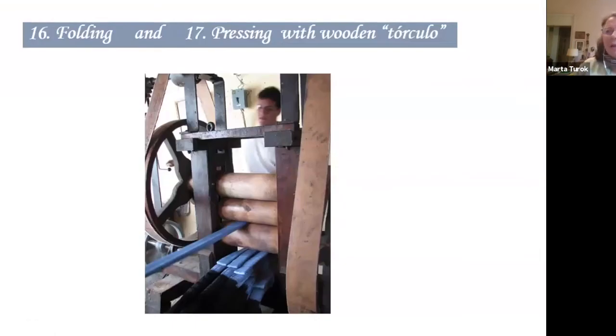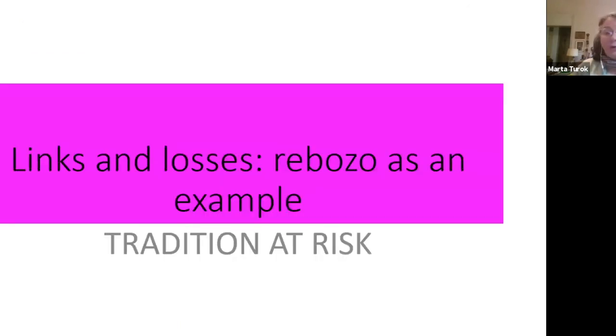And then the last step is they actually use these very heavy logs to press the rebozos. And when I took some colleagues who are experts in restoration and conservation, they cringed. They were going, oh my God, they're breaking the threads. But this is done once, and it gives it a shine. It pulls the rebozo through, and so the cotton rebozos shine beautifully.